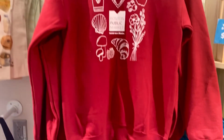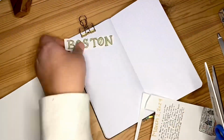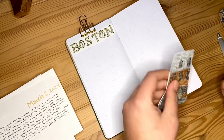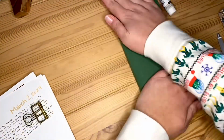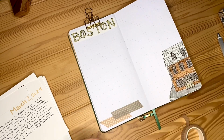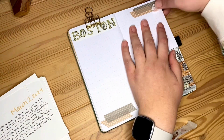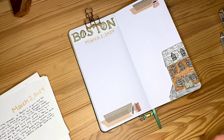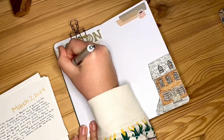And now I am back home, and you can see that I'm making a Boston page in my travel journal. If you have not seen my travel journal setup, I will link it above for you, so you can see the whole full setup, but this is just going to be one spread that I will write about Boston in. I did some simple decoration with washi tape. I cut out my little drawing, and then I ended up just rewriting that first paragraph that I wrote in my sketchbook in my travel journal. And then I kept writing about other things that happened that day.